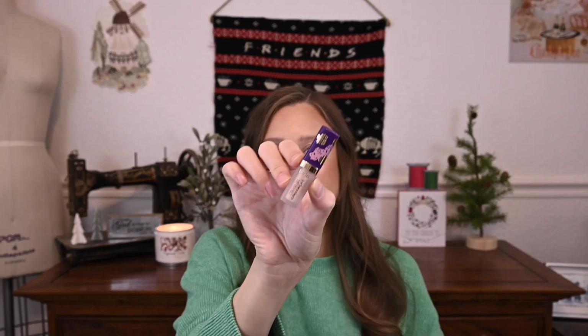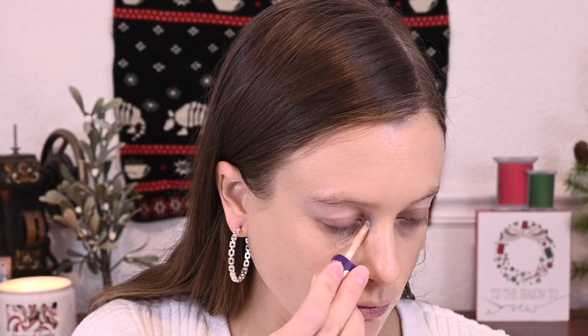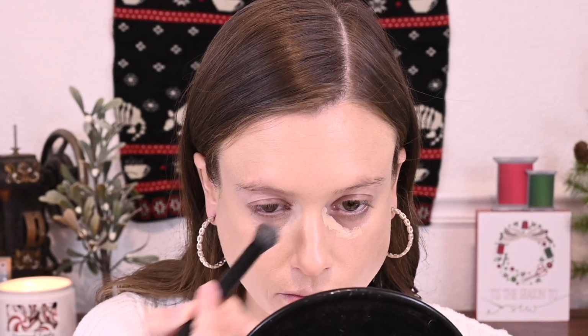All right, I did get some new concealers. The first one is the Tarte Creaseless Concealer in the shade 13N. This is a mini I picked up from the Sephora sale, and I really like it. And the shade is a little off, so if I want to do more brightening effect, I do like to use this one. This one doesn't love the color corrector as much as some of my other ones, but I can make it work.